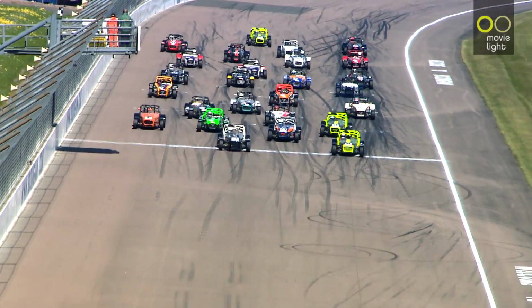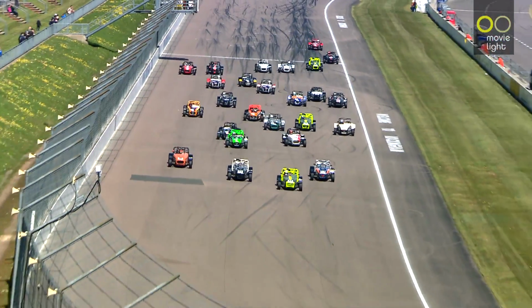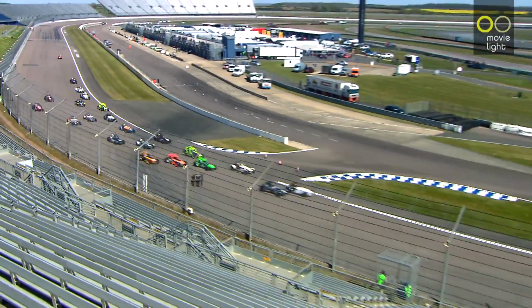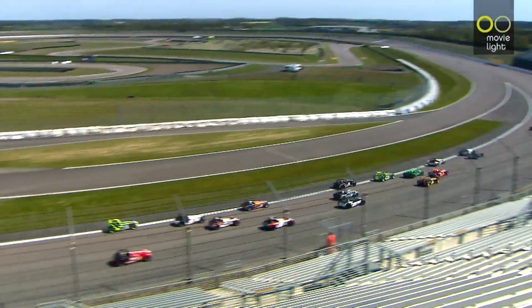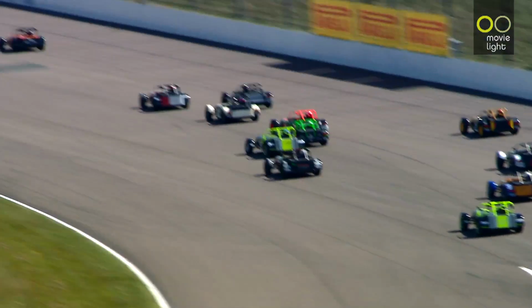Now the 2nd race, starting with the R300 category. John Whitehouse was the key player of this battle. With only 8 seconds from the leader, the driver ends up in the 3rd position overall and among his category.